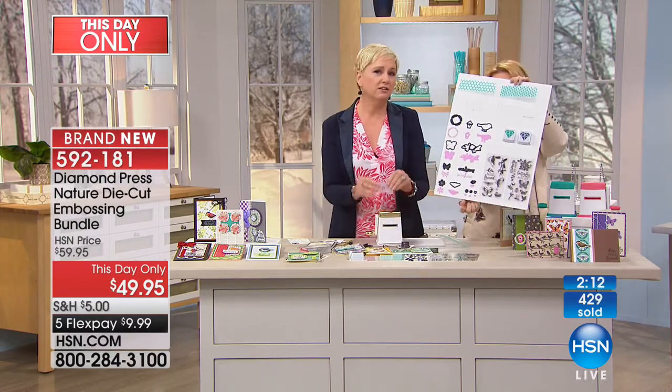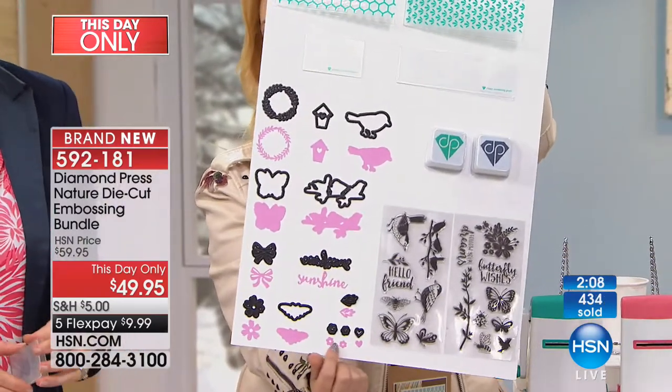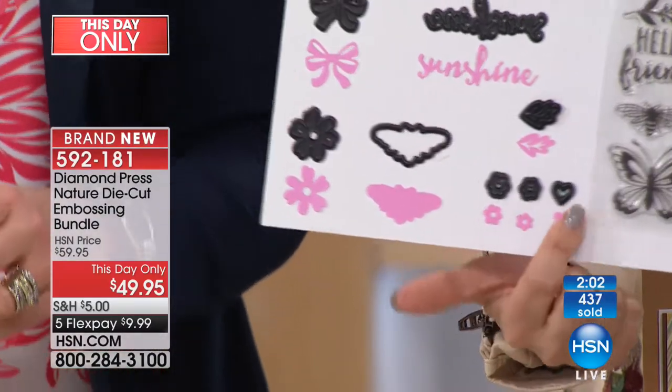It cuts down to the teeny tiny, itsy bitsy little goodies. Hearts. I know. These are dies. These little guys right here at the bottom. That little tiny flower I did earlier. Look at the little flower in the heart. I'm obsessed with this. I can't even.